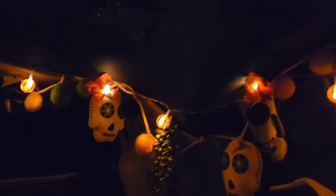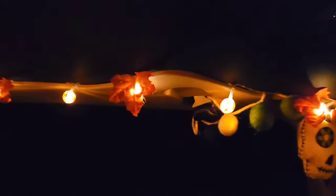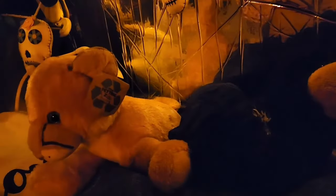I did a pretty haphazard job with my lights this time, but my thought process was I'm just gonna let them dangle down here tomorrow so that they can just stay back there, and then that way I don't have to take them on and off all week.